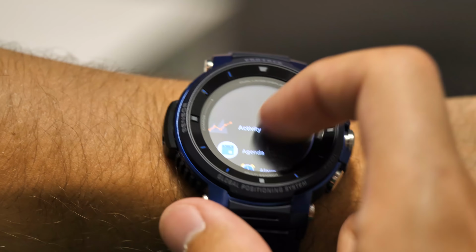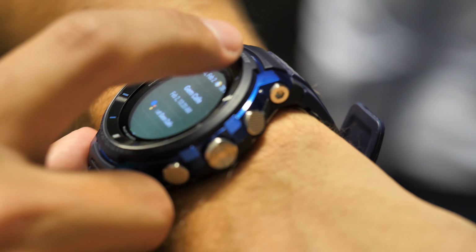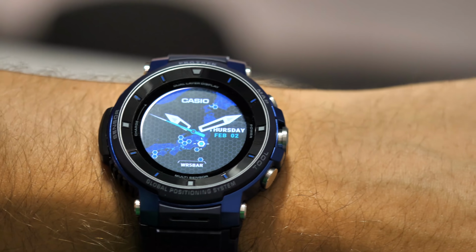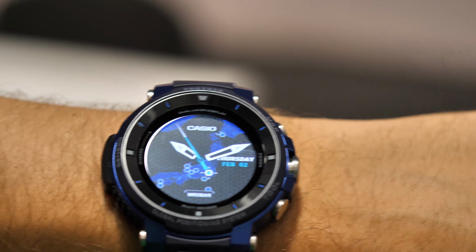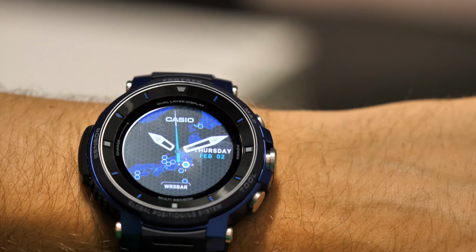You can press again and get to the regular app screen, but they're kind of de-emphasizing the apps. So this new version of Wear OS is of course going to be coming to all kinds of devices that were released in the last year or two because they're all kind of built on the same platform. But the ProTrek is the first one that we're seeing with it, and it's presumably going to be one of the first to release with it.